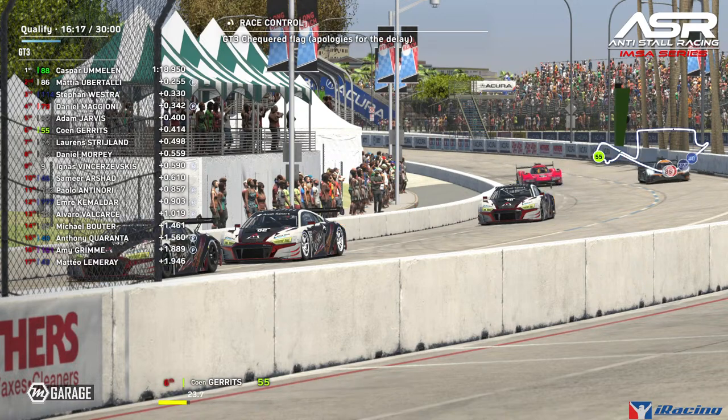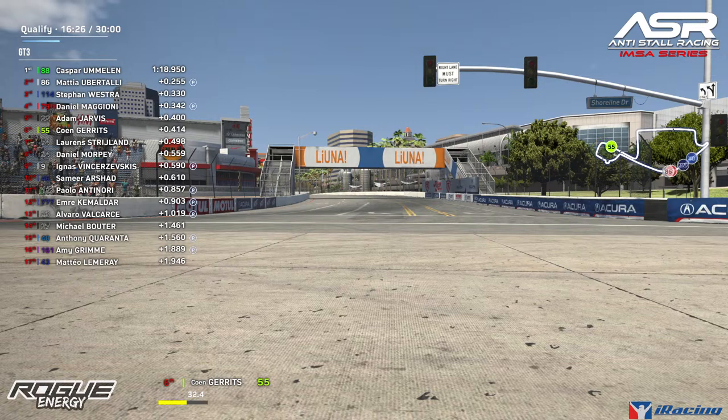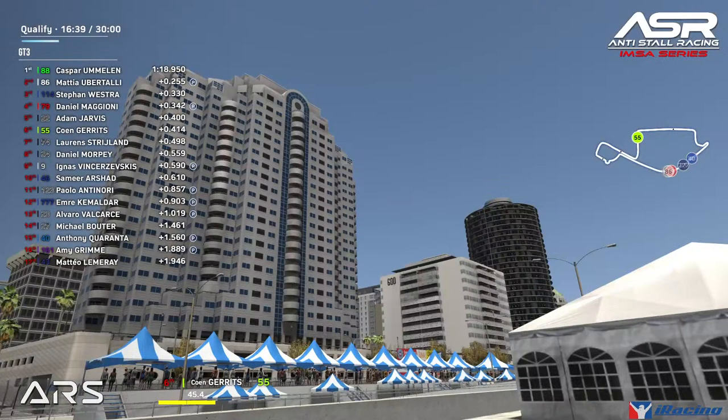And the GTPs are off, there we go. So yep, apologies there from race control for the delayed checkered flag for the GT3s, but hey, they should have been paying attention to their watches, shouldn't they? Yeah, I think that's probably a bit of an issue. We've had a few issues with our stewarding software, iRace Control, recently, but it looks like they've been fixed with the newest patch. It's a great software, so big shout out to those guys.